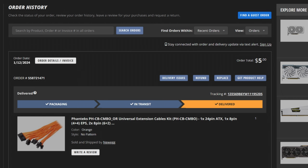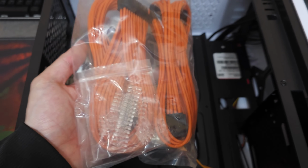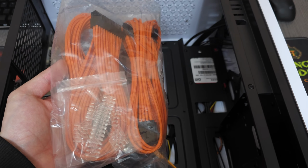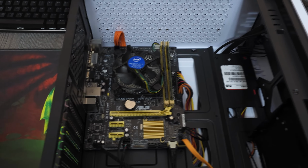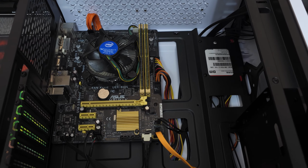And since I do not live in the United States, I use a freight forwarder that basically ships anything that I order from the US to me. So we had to pay extra $5 on top of the shipping. And since we only used the EPS cable from this kit, that means that we have this 24-pin motherboard and two of these 6+2 PCIe cables left for us to use in the future. And honestly, all things considered, I think everything turned out quite well.